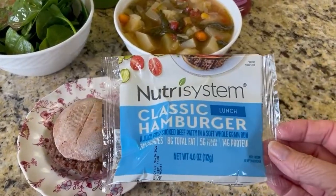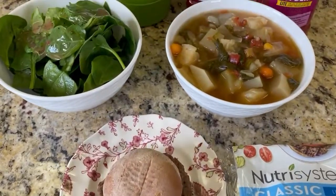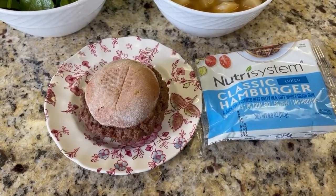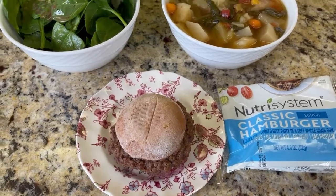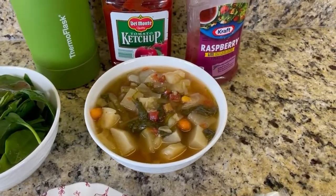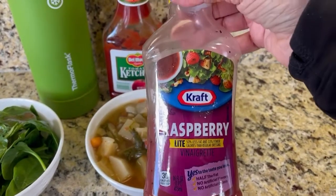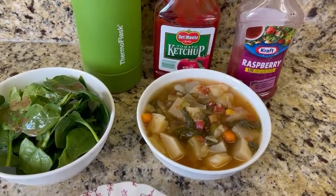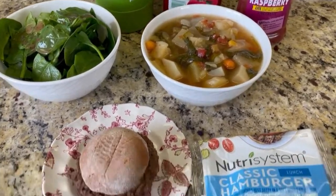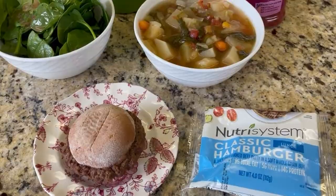What I'm having for lunch today is a classic hamburger, and I really like this one. And I'm gonna just dip it in ketchup for an extra. When my mom eats the hamburger, she puts tomato and onion and lettuce on hers. Unfortunately, I don't like that on mine, but I still really like this hamburger. And then I'm going to have unlimited soup and a spinach salad, and I put on this raspberry light dressing for an extra. So I will have 2 extras in this lunch, and since I had coffee cream this morning, I'm done with my extras. So anyway, this is lunch today, and I do like the classic hamburger. I think it has a really good taste.